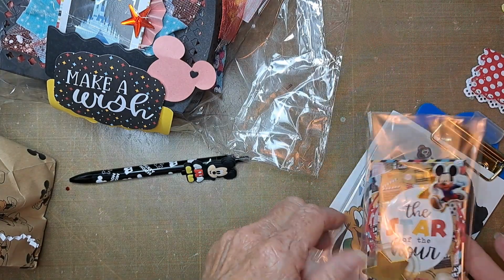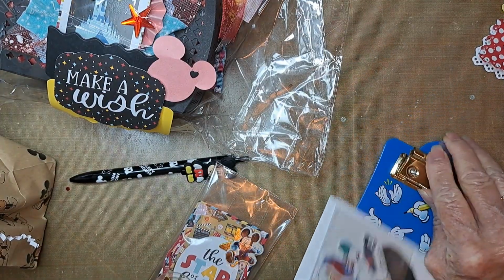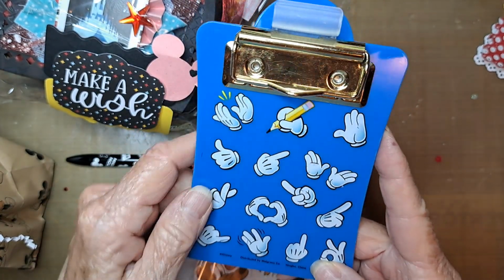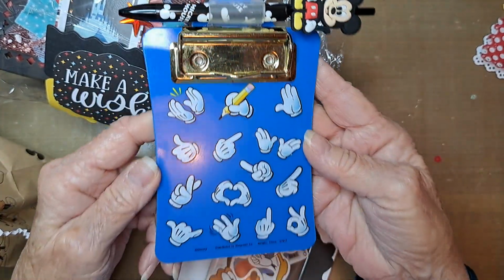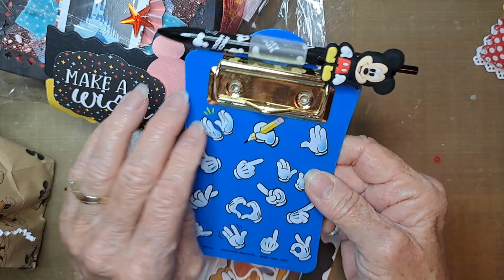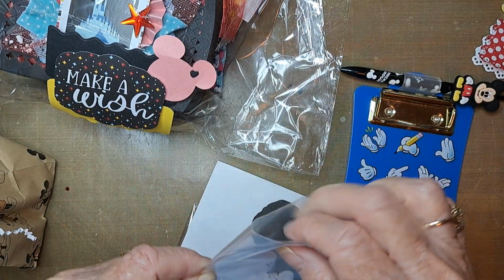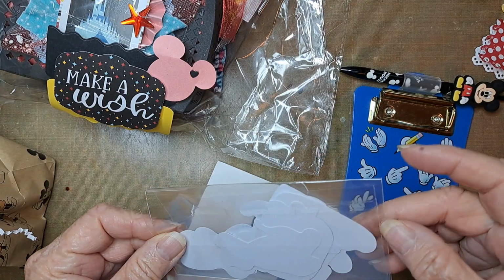And then, oh, it looks like she gave me some stickers. Look at this little clipboard. Oh, look at that. If that isn't the cutest thing, I don't know what is. Where in the world did you find this? Look. That is so cute. All right, and she gave me some stickers. Great for ephemera.